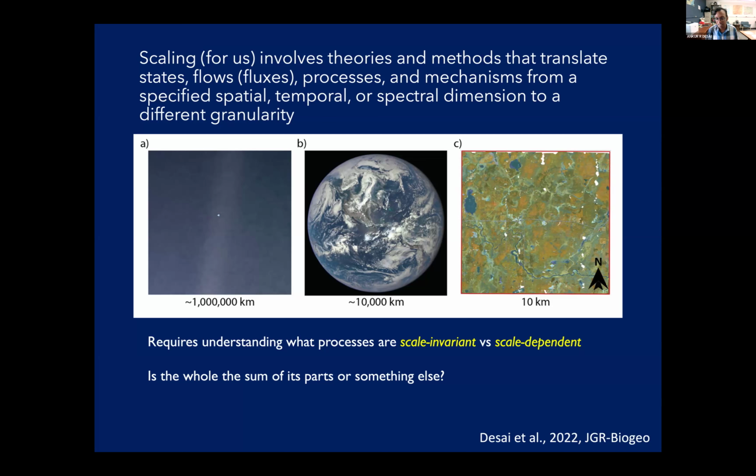It requires understanding what processes we have in the system that are what we might call scale invariant versus scale dependent. Now, I know if you're a mathematician or you think mathematically, these have very specific meanings related to power law relationships. But I just want to think about it from a much simpler perspective, right? Or if you study turbulence micrometeorology, you know about things like 5-thirds power laws and all that. That's a scale invariance of turbulence, for example.